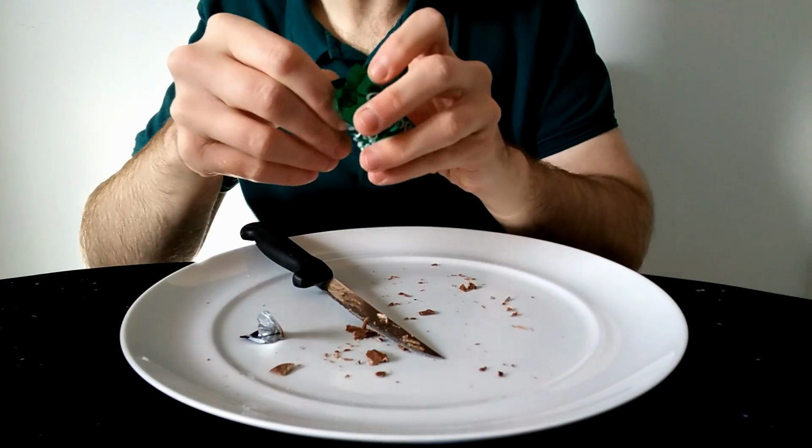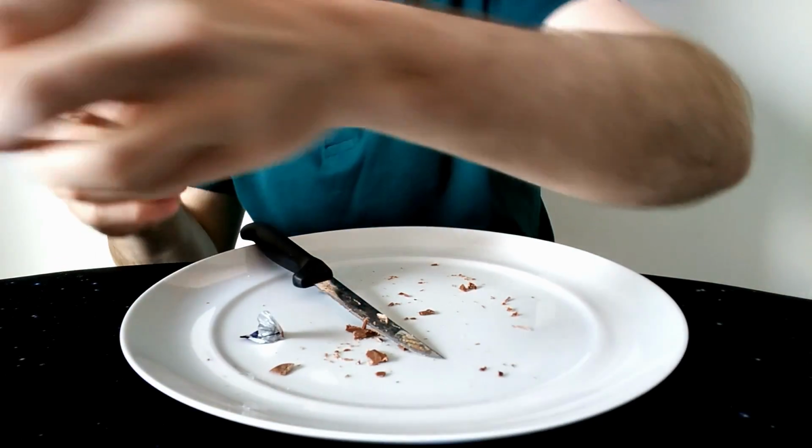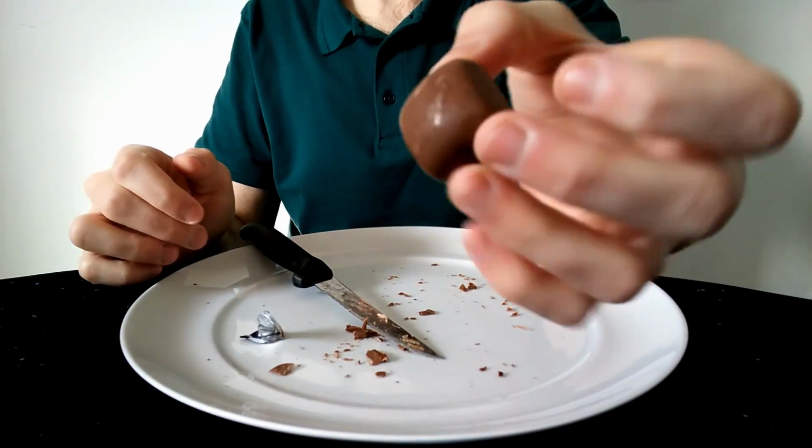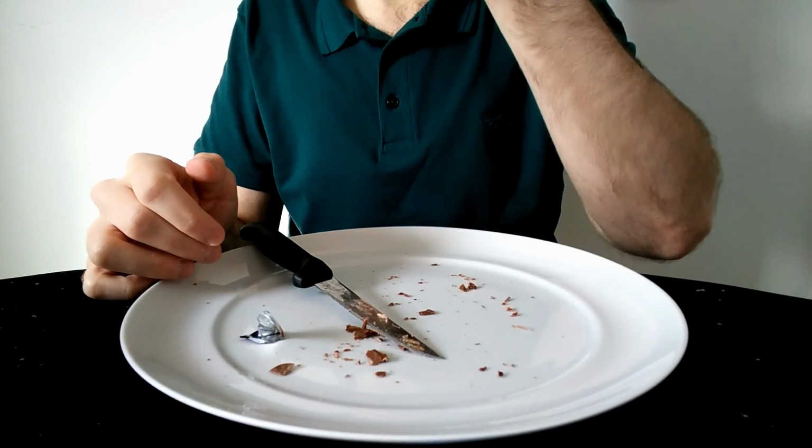Lastly, but by no means least, we've got the coffee escape. It's a relatively new one. I used to have a coffee one when I was younger, actually, and they got rid of it for about 20 years or something, and now they've brought it back again.